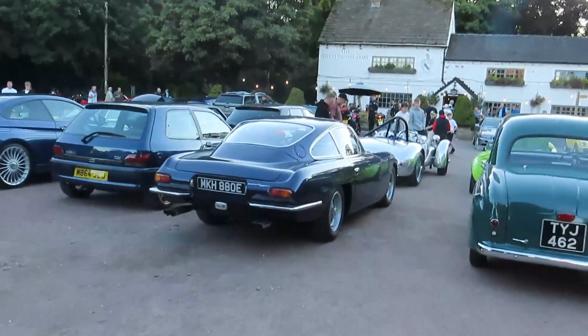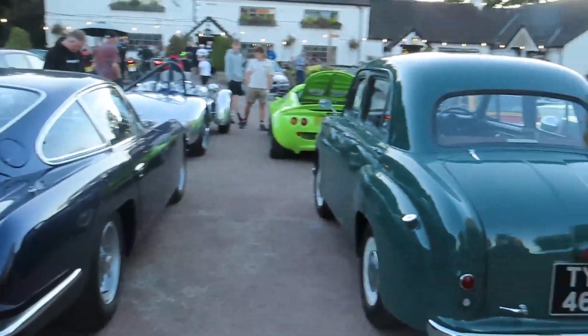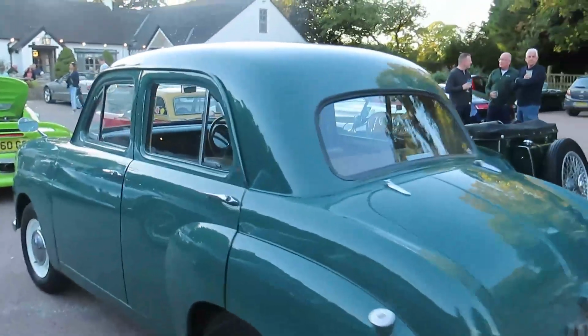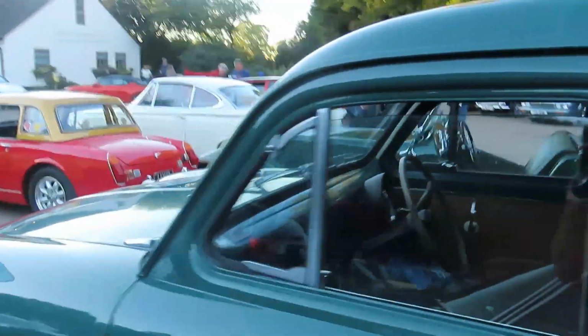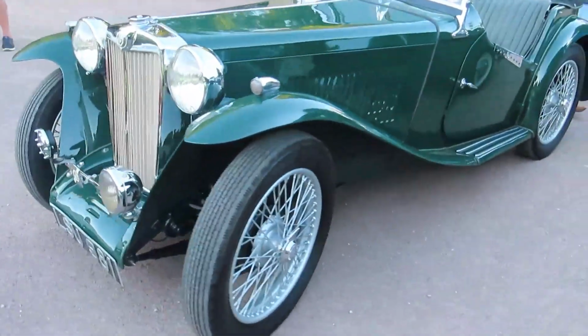We're back at the Lamborghini again, which is just an amazing car. Back at the Allard, back at the lovely Standard 10 saloon. Just beyond it is a new arrival. It was actually a while ago this car turned up. This is a fantastic pre-war era vintage MG.